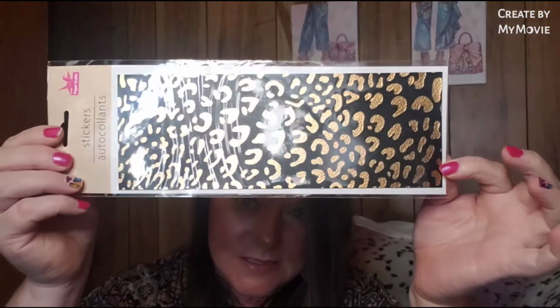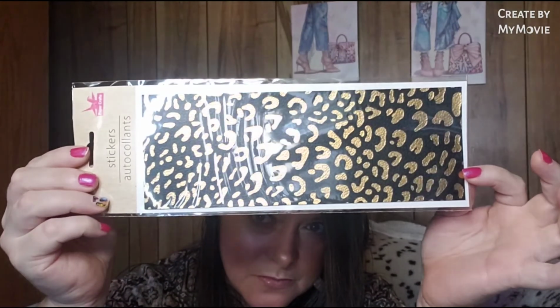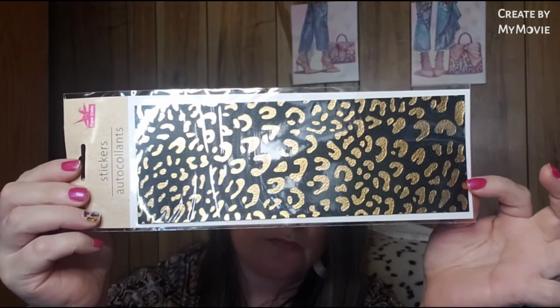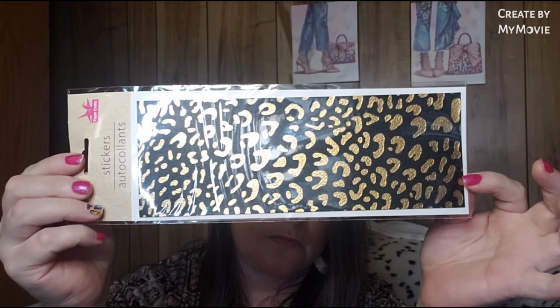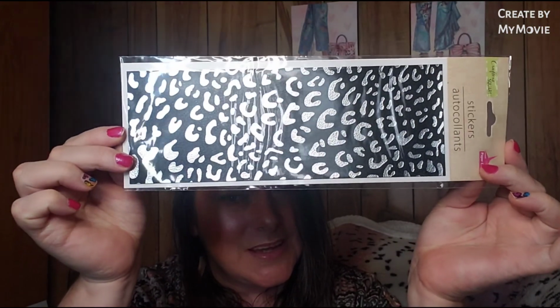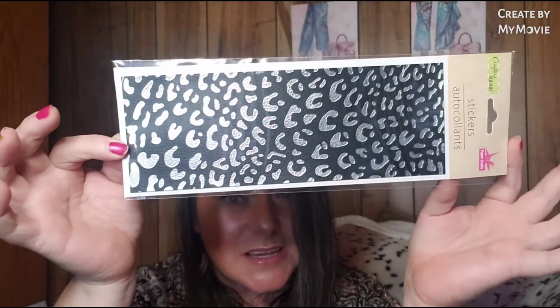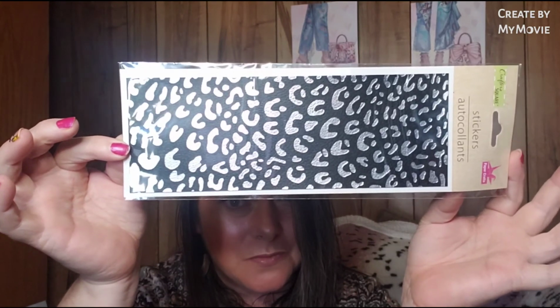They also had it in black and gold cheetah print. Now you know this is my jam. And then they had it in silver black cheetah print. So you know this is my jam. Anything cheetah print or butterfly, that's my jam. So I couldn't pass it up. I had to get them.